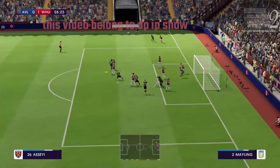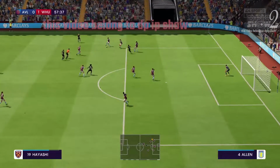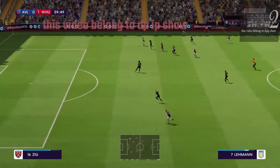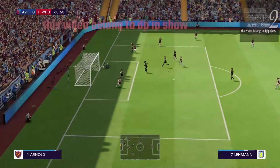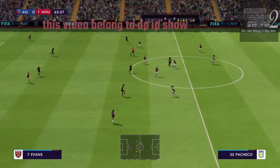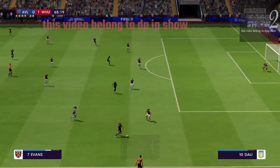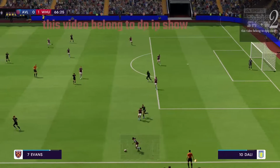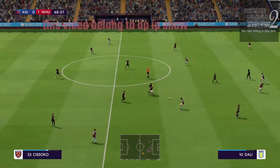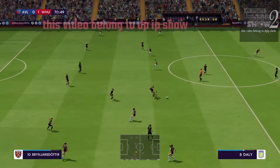Short corner it is. Played into the centre. Having won the ball back, they might be able to profit. Lehmann. Oh, great attacking play. Giving it a try. And off the post. And a timely intervention. Danielle Turner. Kenza Dali. And a tidy challenge.